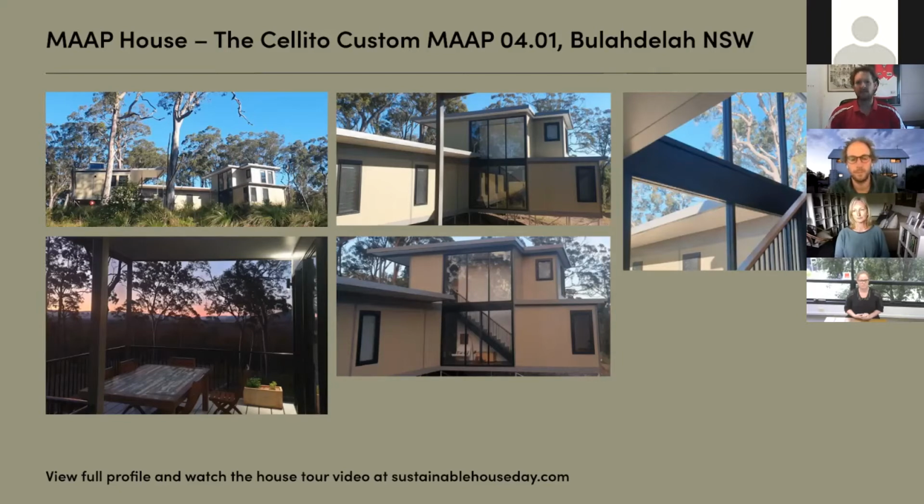And throughout building, doing new builds and renovations, one of the major things with building is all the waste that's generated. So that's why I started this trip, I guess, looking at prefabrication as a way of reducing waste during construction. The reason it helps reduce waste is because the majority of the house is built in a factory, so any leftover stuff that's not used on one house can be used on the next one.